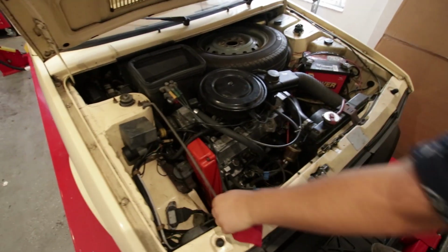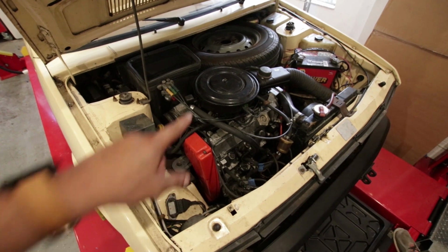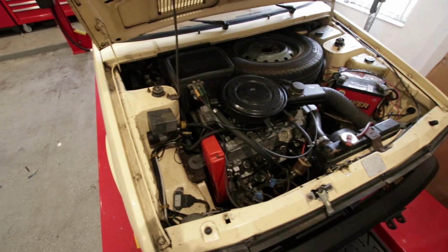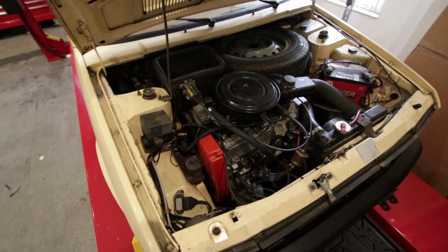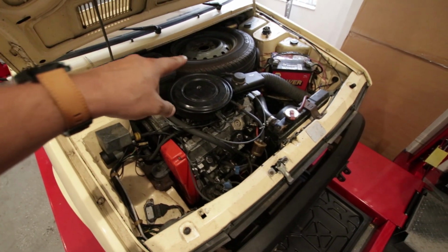Oh yeah. So that is a 1.1 liter Fiat engine with a carburetor on top, making how much power? It said it came with 45. I'm guessing it makes substantially less now. All right, so 45 when it was brand new, and that is a spare tire.